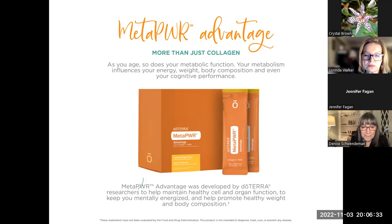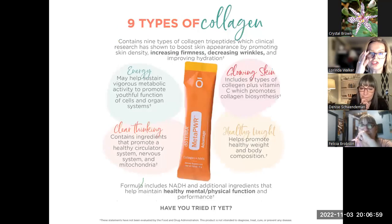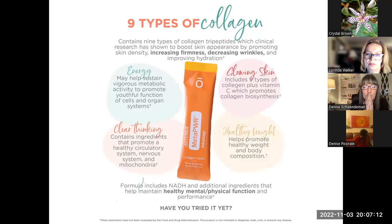But collagen is really important because this is a very important aspect of our metabolism. And if our metabolism is not working correctly, it can negatively impact our energy, our weight, our cognitive performance, of course, our skin, sleep. There's so many things that are impacted when the metabolic health is not on par, right? So what makes doTERRA's collagen different is that it contains 9 types of collagen tripeptides, which clinical research has shown boosts the skin appearance. So this is our anti-aging thing in a packet right here, right?